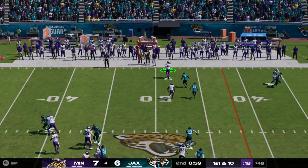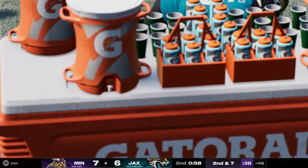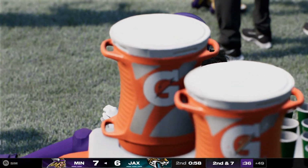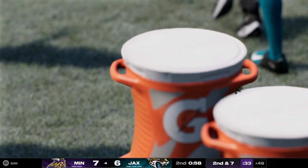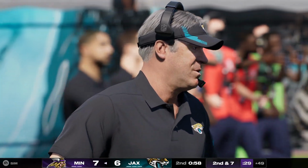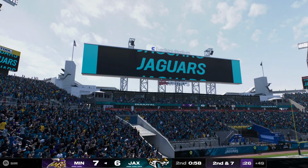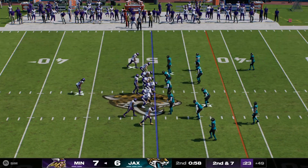Darnold to the air once more. A short one taken by Hawkinson. Nice job here by the defense. Did a good job just covering up everything for the most part. So once this ball was caught, really didn't have much of a choice but to just head out of bounds and pick up a modest gain. They face second down and 7.